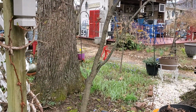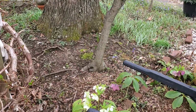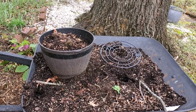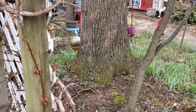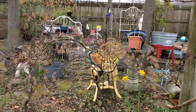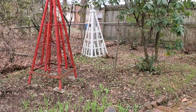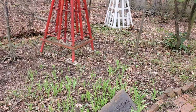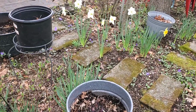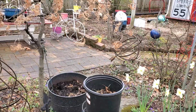Periwinkle's blooming. You'll see that when I come back down that side. And this wheelbarrow will have impatiens in it. They did beautifully last year. And look at the leaves on the climbing hydrangea. A lot of daylilies. Over here, the hostas, I don't know whether you can see it or not. See, they're coming out big time. And the daffodils, hostas in all of these pots are coming out.